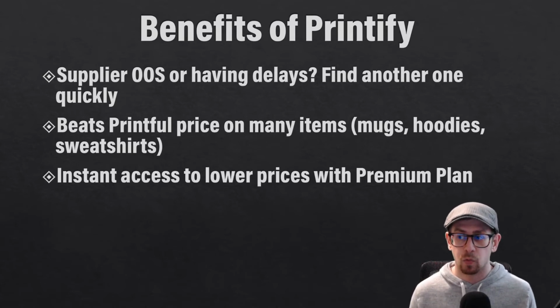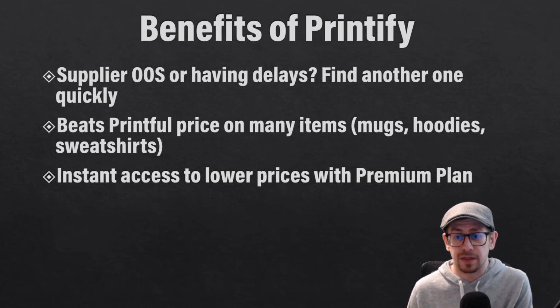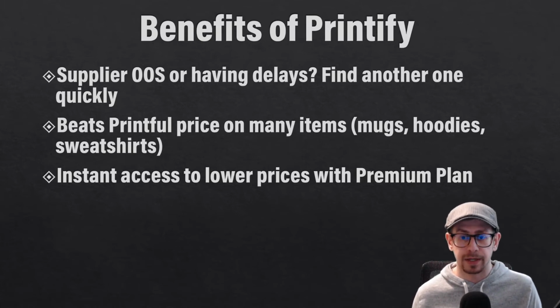One surefire way to get better pricing is to take advantage of the paid plan with Printify, which I'll show you the breakdown of in just a second. For a fee, you can access a 20% discount on a lot of the most common print-on-demand products. Not every product is exactly 20% discount, but it's a straight shot to your bottom line by getting a lower price, which is not something you can do with Printful. There is a way to get discounted pricing with Printful, but it's based on your order volumes. So you have to get the order volume first and then you can get a discount with Printful, whereas with Printify, you can simply upgrade your account to the premium plan if it makes sense for you and access a better profit margin.